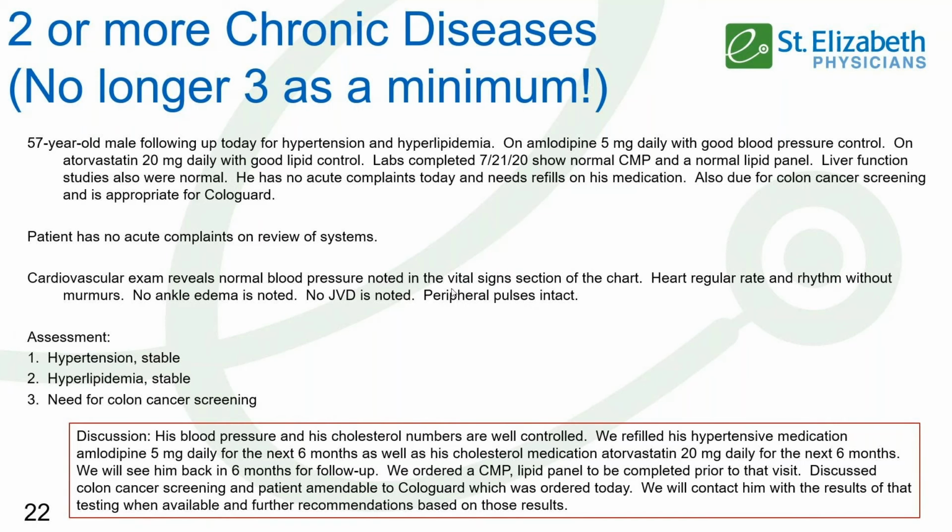No other acute complaints, needs refills on his medicines. He's also due for his colon cancer screening. Patient had no acute complaints on review of systems. You can see that we've got a very pertinent exam.